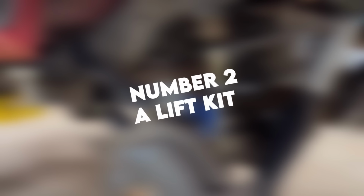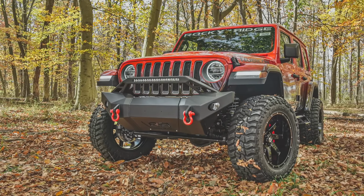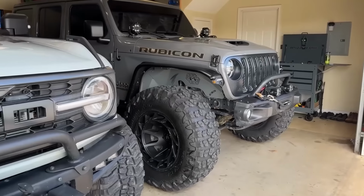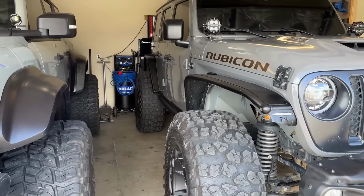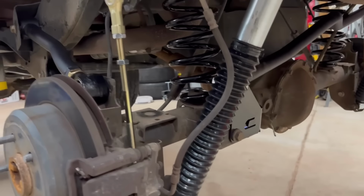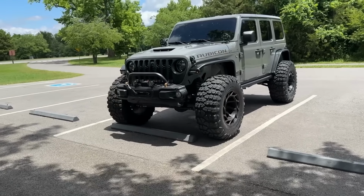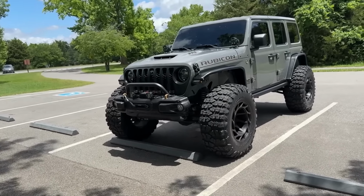Number 2. A lift kit. A suspension lift is the most popular Wrangler modification on Earth. Walk through any Jeep meetup or trailhead parking lot, and lifted Wranglers are everywhere. The second you see the before and after on your own Jeep, you'll understand why. Even a 2 to 2.5-inch lift gives you more ground clearance, room for bigger tires, and a stance that makes your Wrangler finally look the way it was always supposed to.